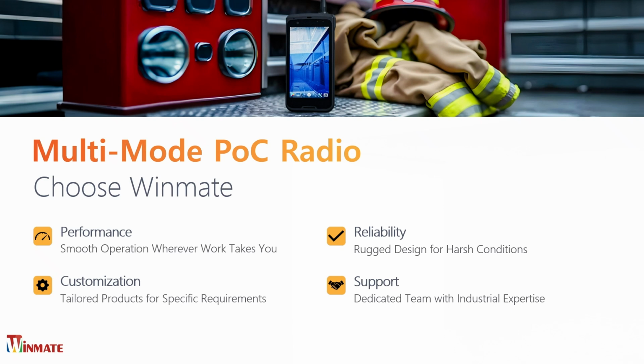At Winmate, we deliver performance, customization, reliability, and support. Whether your team needs out-of-the-box deployment or tailored configurations, Winmate provides industrial-grade solutions backed by a dedicated support team with deep expertise in field operations.